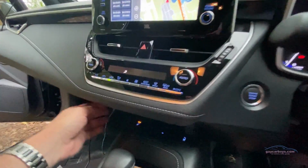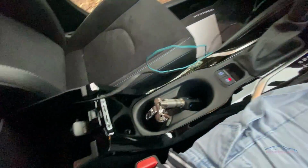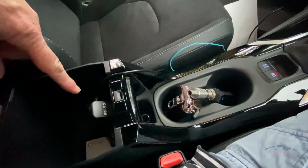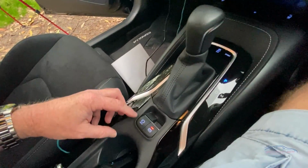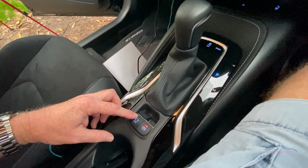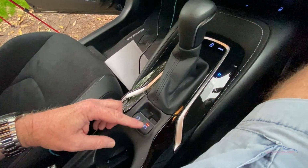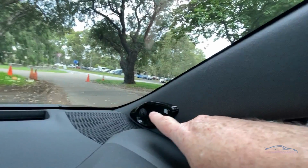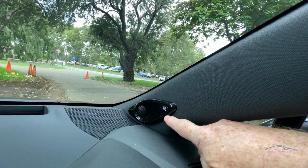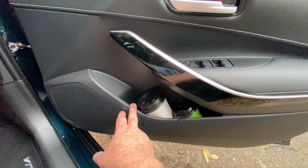You've got to make sure that you connect the USB to the port that's underneath the dash, not the one that's in the center console. While we're on the center console, there's a couple of cup holders, the auto hold button for brakes in traffic, and the electric park brake, which comes on automatically when you put the car into park. We also have the upgraded JBL sound system, and the doors have large pockets, which includes a bottle holder.